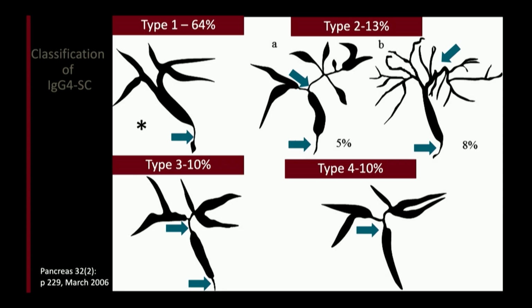This is a classification of IgG4. So in type 1, you have a distal pancreatic stricture. In types 2 and 3, you have a mixture of extrahepatic and intrahepatic strictures. And then type 4 is hilar stricture. So you can imagine that we see sometimes type 1 cases of IgG4 being mistaken for adenocarcinoma. Sometimes type 4s get mistaken for cholangiocarcinomas, and that's always in the differential. And then types 2 and types 3 can be hard to sort out from primary sclerosing cholangitis.